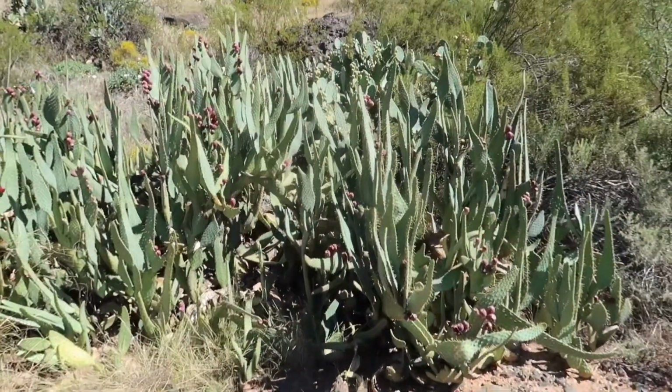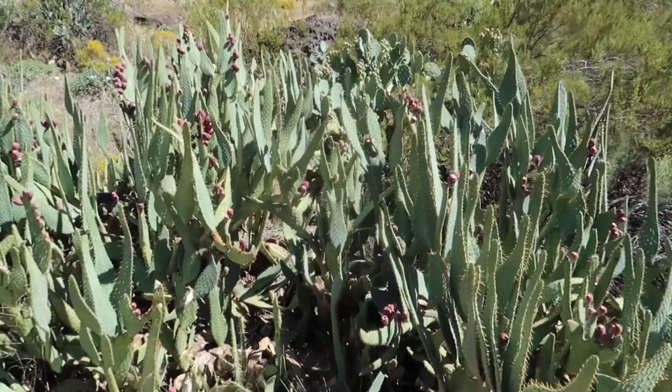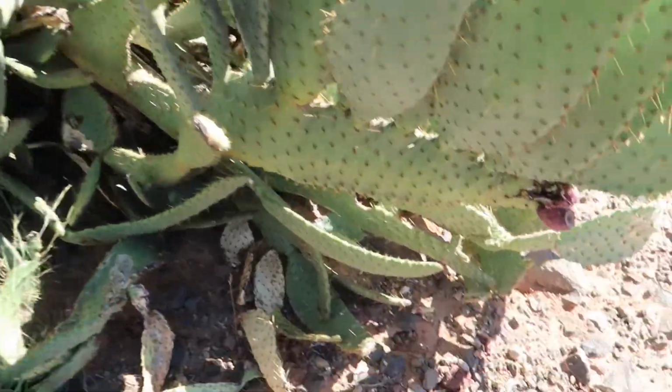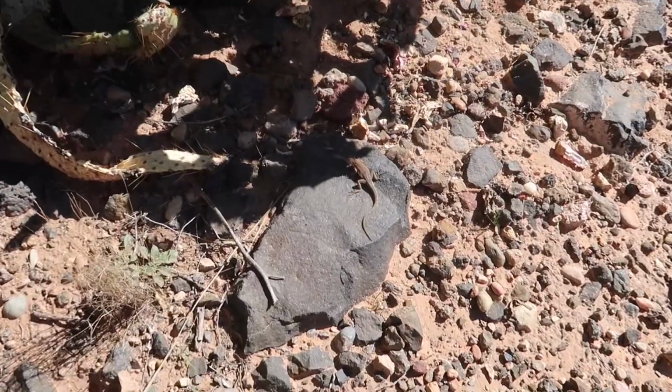A lot of cactus, just all of a sudden there's this giant cactus patch. If anybody knows what kind of cactus this is exactly, let me know. Another little lizard right down there, you see him?